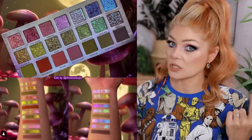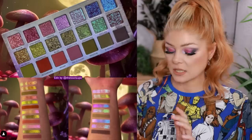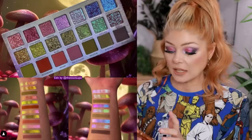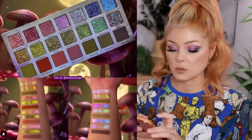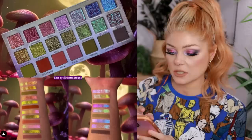$69 is a lot of money for an indie palette though, especially from a brand that I have never tried. Sometimes you want to be smarter with your money, but thinking of that, I have no idea how much this Simply Posh Cosmetics palette is. I want to go back and see what it is. It doesn't say anything. How much are they? Oh, it's based in Texas as well. I'm going back to the other release, but I want to see how much their palettes are. $45. Yeah, that's more in the range where I'm like, I can just go.